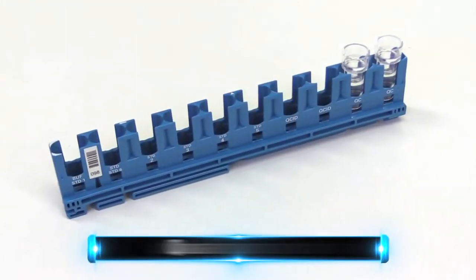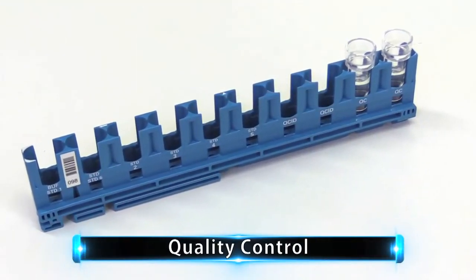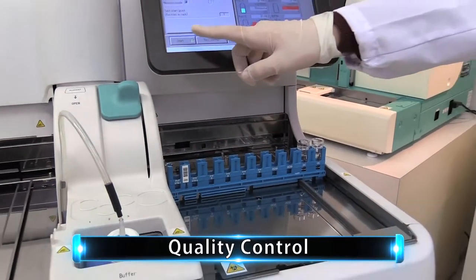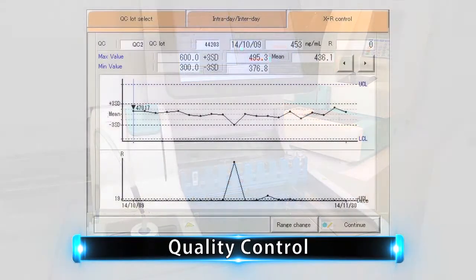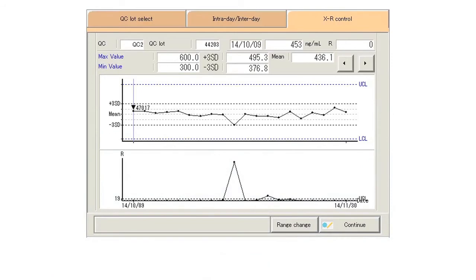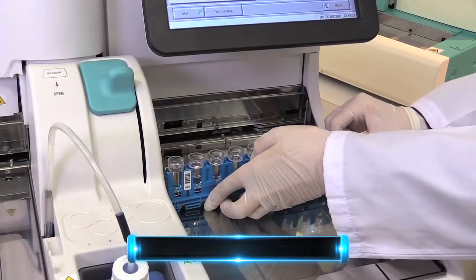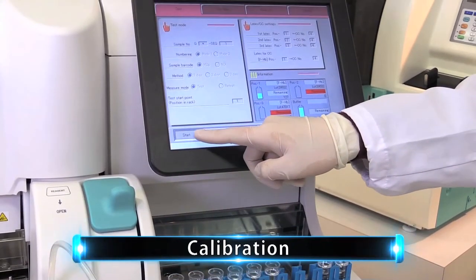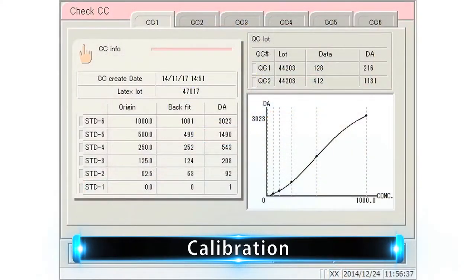For daily quality control, the analyzer recognizes the standard and quality control rack and performs measurement automatically. The quality control results are stored in a different memory, and XR control charts and other quality control charts can be easily checked. To create a calibration curve, simply install the standard solutions into the standard and quality control rack. The analyzer recognizes the rack, and the calibration curve is created automatically.